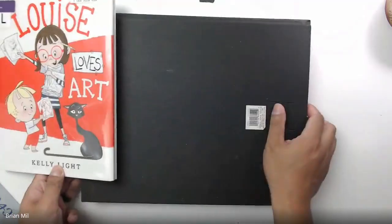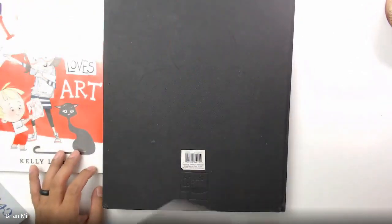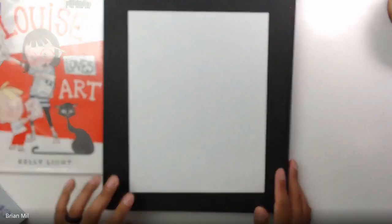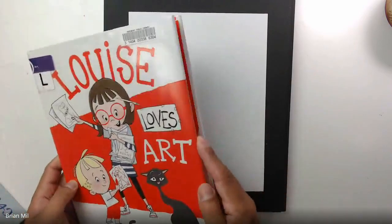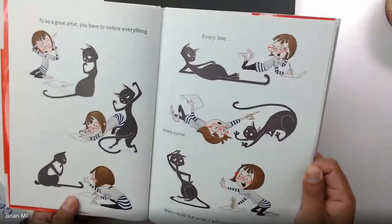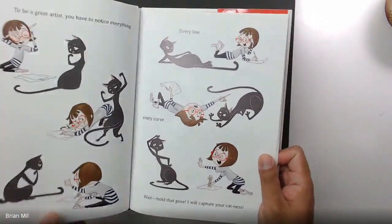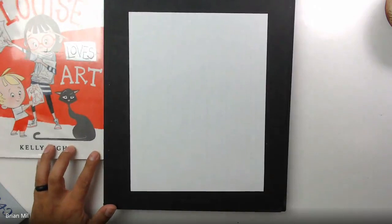So right now, if you have a blank sheet of paper, you may follow along with me. So here's my blank sheet of paper right here. And we have a few minutes, which is great. What I'd like to do is try to draw the cat from the book. The cat does a lot of different poses in this book, especially on this page right here, where he's posing for Louise. But I think for kindergarten, we're just going to keep it super basic, and then we'll go from there. Last week, if you don't remember, we did a dog. So I figured this week, we finish it off and make it fair by doing the opposite and making a cat.